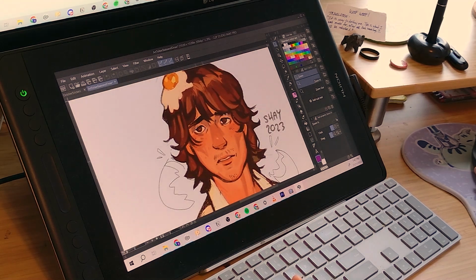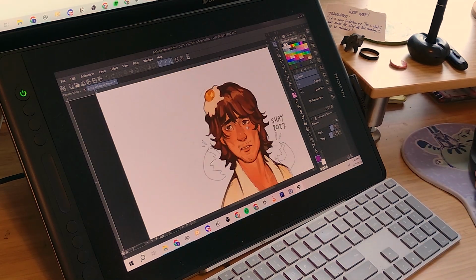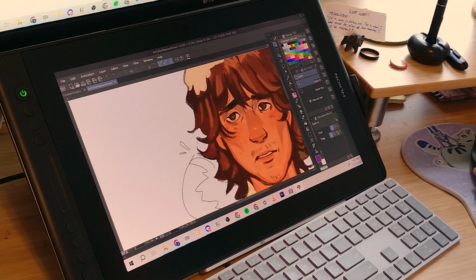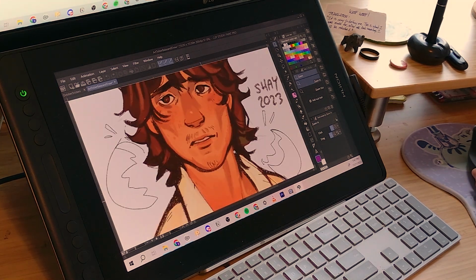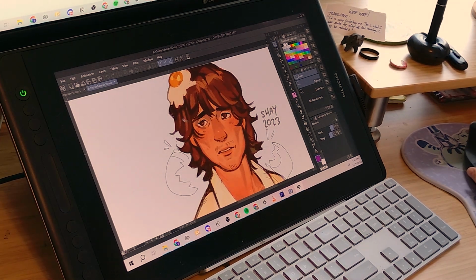It's so much easier for me to just grab my iPad and sit on the couch and draw, but I really love Clip Studio Paint. And I know there's Clip Studio Paint for the iPad, but the interface is really great and I'm used to it. I've been using Clip Studio Paint for years. And yeah, I just really like the graininess of this drawing and this more semi-realistic style I was exploring. I really want to get into this a little bit deeper.